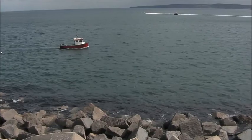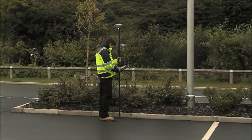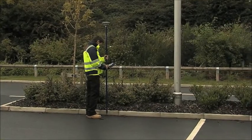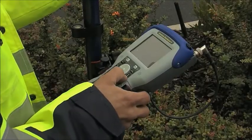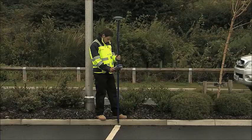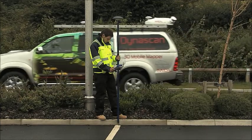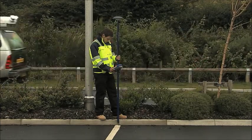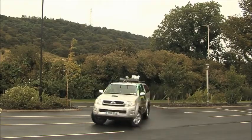Reducing the time taken to commence data acquisition, Dynascan enables the acquisition of data at vastly reduced times compared to conventional survey methods. Surveys carried out with one- or two-man teams using pole-mounted RTK technology, typically taking 3 days to acquire survey data, can be carried out in 1 hour using Dynascan, with many more data points being recorded.